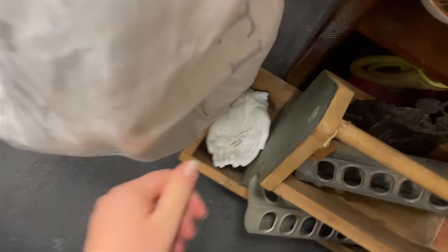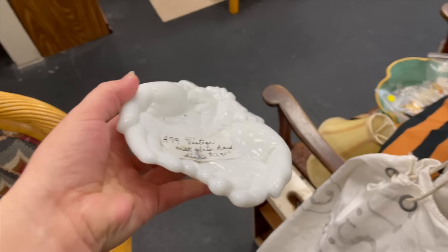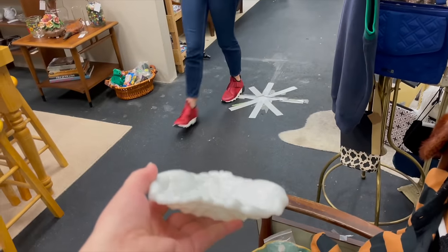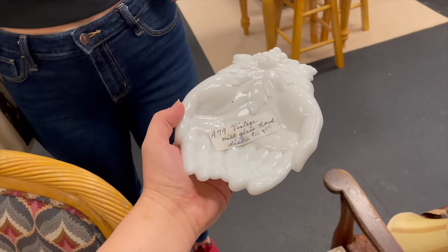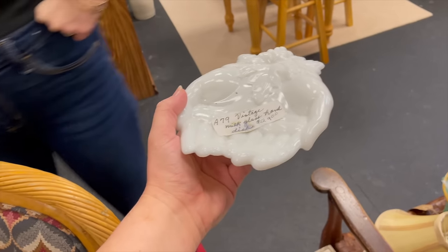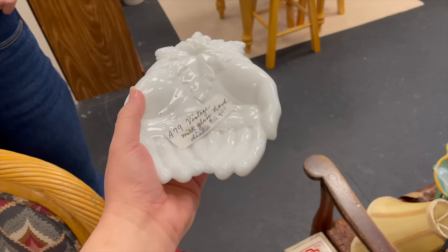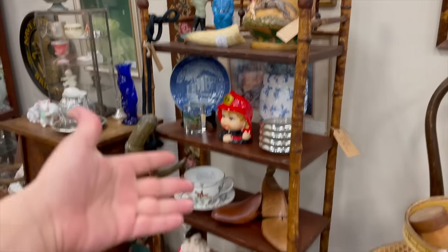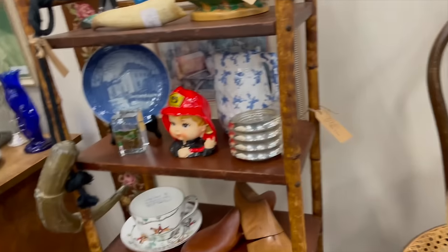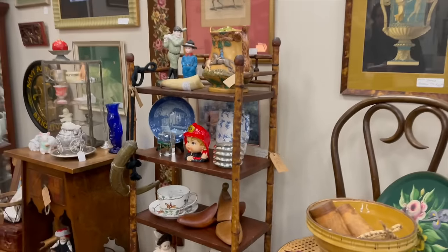All right, I was digging around this booth and look what I just found. 29. I found some hands. I sell them for a little more, but I also overpay for them just because I like the look of them, because I like to put my business cards in them. Yeah, so 29, cute. I don't think it's a bad price, but it's also a keep price. These bamboo racks or little shelf pieces, they're either extremely expensive or not for sale every time I see them.